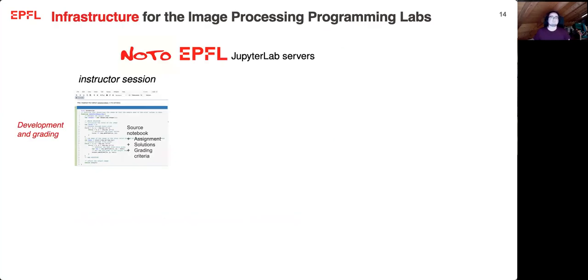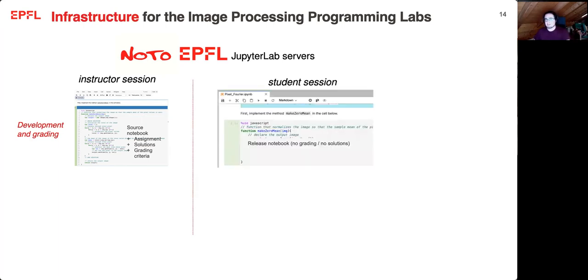Just a final note on the infrastructure that we use now to deploy the course. Everything happens on Noto: the development of the labs, the grading of the labs, and the students working on the labs. That way, no one has to be concerned about installation hurdles or the impractical thing of leaving the computer on during the night. There's an instructor session where there's the source notebook that contains the assignment, the solution, and the grading criteria. There's a student session in Noto, again, where the student will solve. And to get from one to the other, we use nbgitpuller, which is a very nifty tool that basically tells Noto to get the labs from a public GitHub repository.